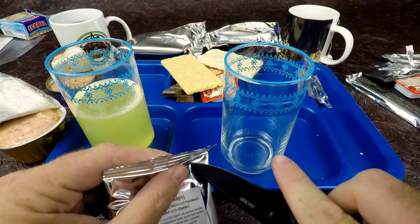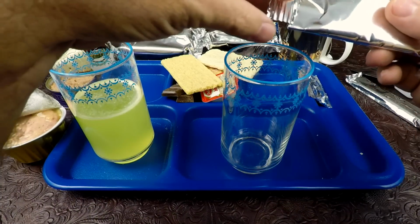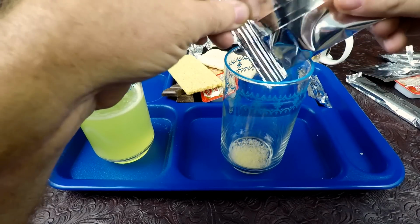I think this might be that real milky looking stuff. It's like a vitamin C drink I had in other rations before, but let's see. We're about to find out right now. It is not that. It's something a little bit different.